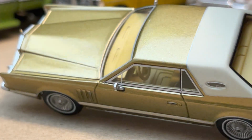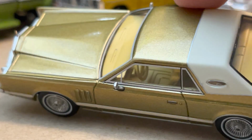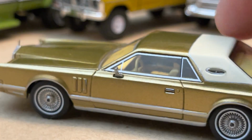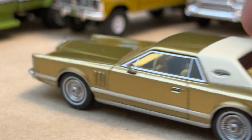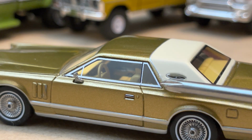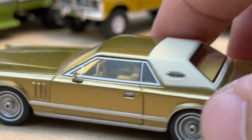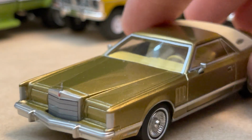I took this car apart. It's got a great interior. The seat's actually part of the base. The front seat and the back are kind of separate in a bucket, but everything was put together good. It has the opera windows. A little bit of a blemish, but not bad. Again, it makes it better that you pay a little bit less for it.